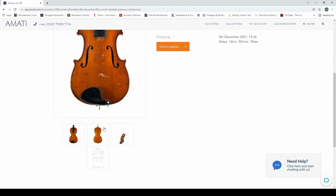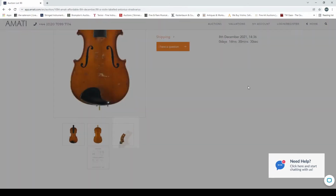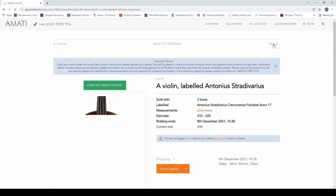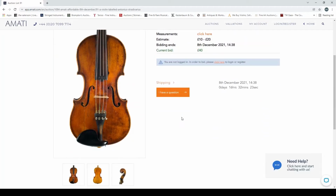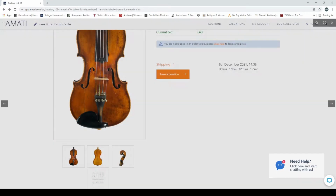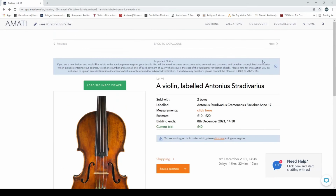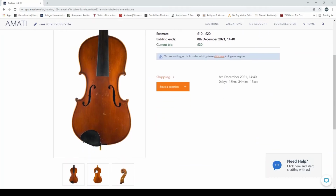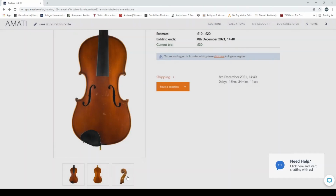Another Strad labelled instrument, missing part of its head. Excellent. Still got some bids though. Violin labelled Antonio Stradivari. Violin Maidstone, it's a pretty generic German instrument.